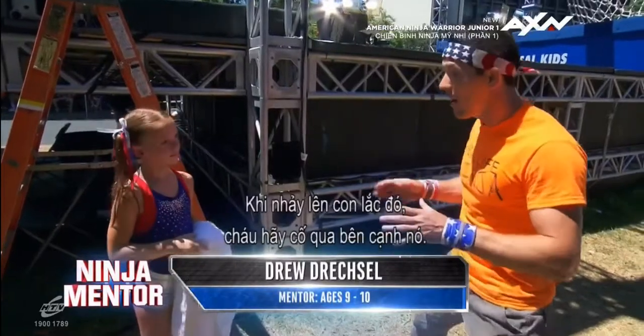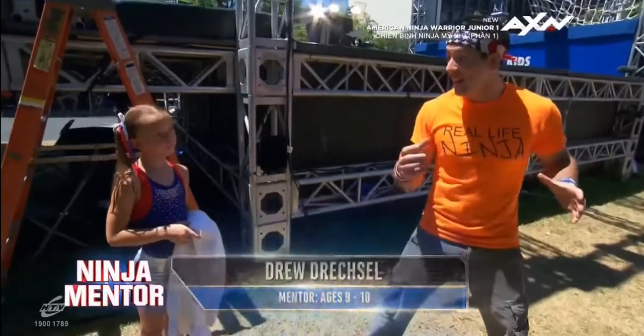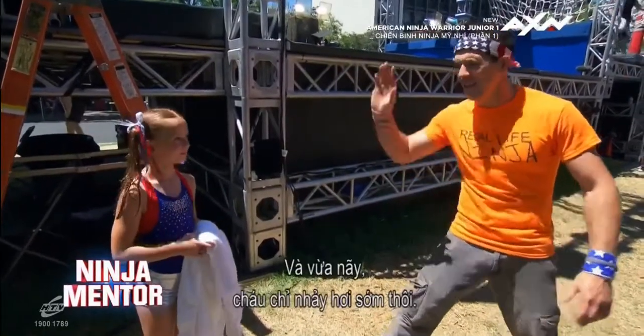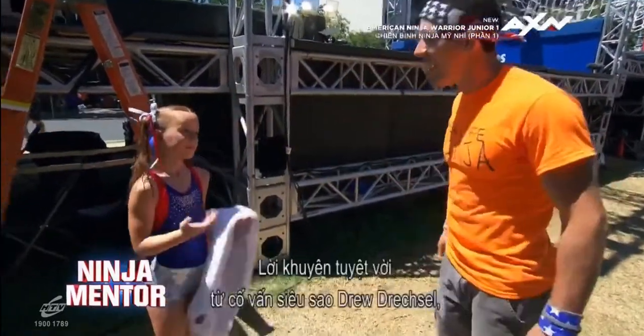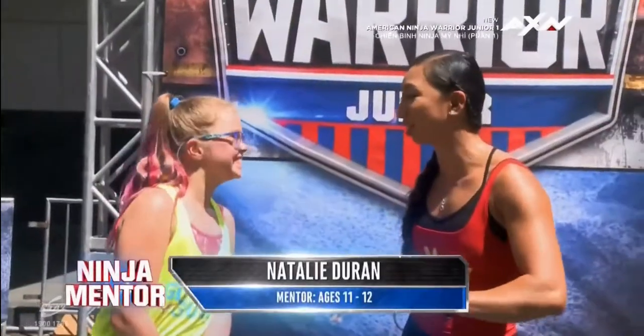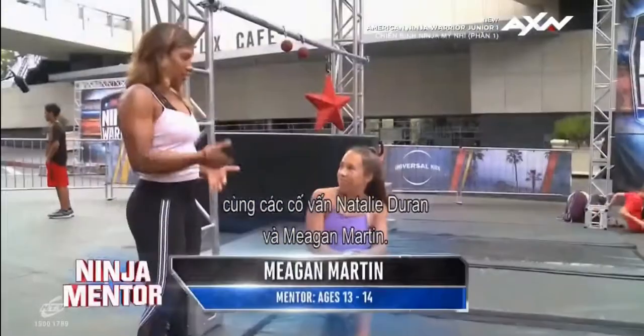When you jump on that log, try to get to the side of it, and then you can climb around right away and go. Cool? And you just jumped a little early, that's all it was? How do you feel? Yeah, that's great advice from the all-star mentor, Drew Dreschel, who's here to help the competitors along with mentors Natalie Duran and Megan Martin.